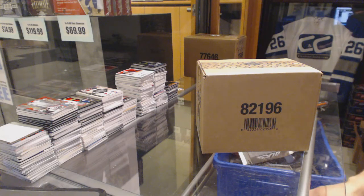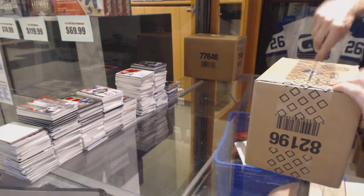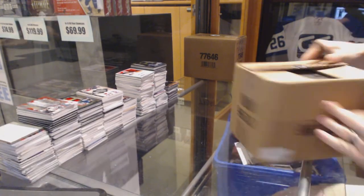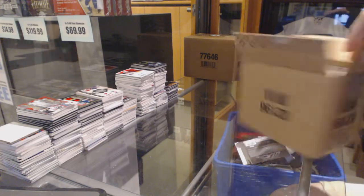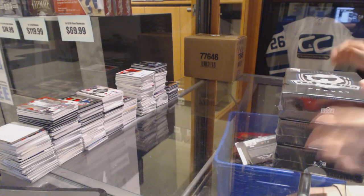Continuing on, CNC group break number 6325B, we're on to the 13-14 Upper Deck, the Cup 3-10 case break. Good luck, everybody.